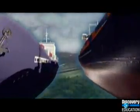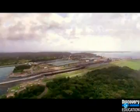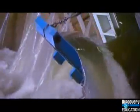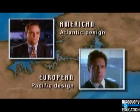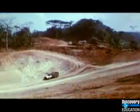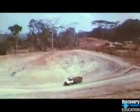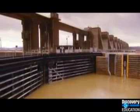The biggest engineering challenge to upgrading the canal will be building new locks, 3 times the size of the originals. 2 design teams will handle the project. An American team will engineer the canal's new locks on the Atlantic side, and a European team will design locks for the Pacific end. To build the locks in the soft, unstable rock of the canal's Atlantic end, the American team is considering technologies already used on the Monongahela River, one of the world's busiest waterways.